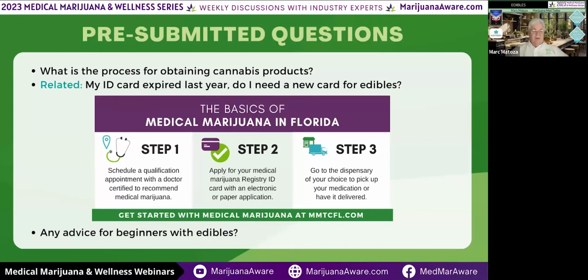In order to get them renewed, the states require you to go through another doctor's appointment. I know they're starting to do some telemedicine now to cut the cost a little bit. But the point is, the states do the regulation, and if you follow the rules, you can pick up medical cannabis legally. Hopefully that gives you a quick overview. Again, I'm recommending MMTC of Florida. You can see their web address down here.